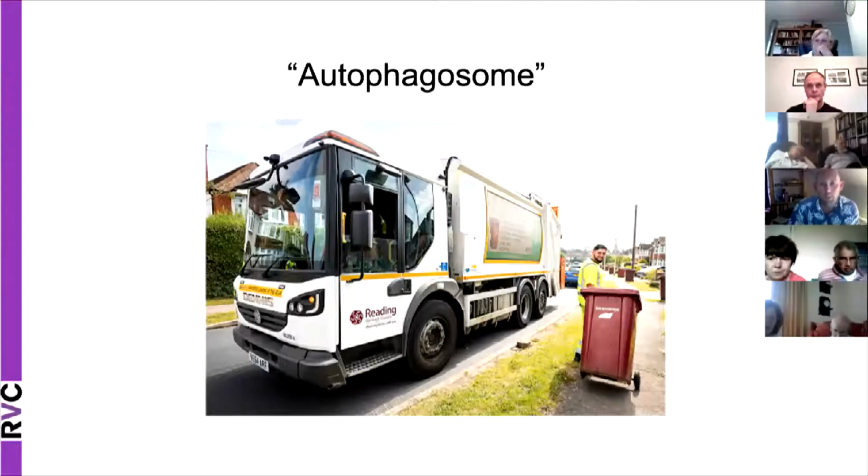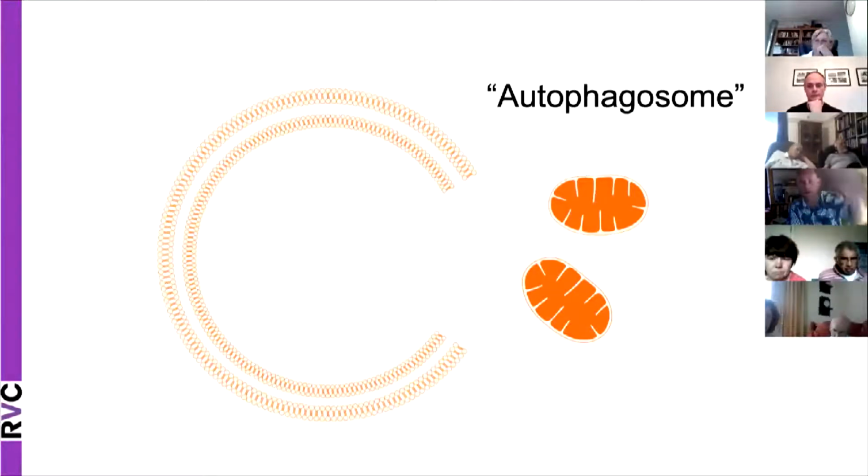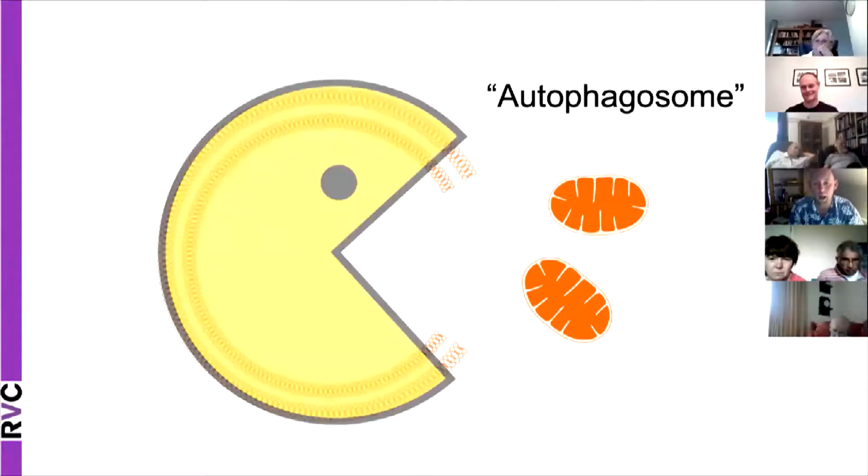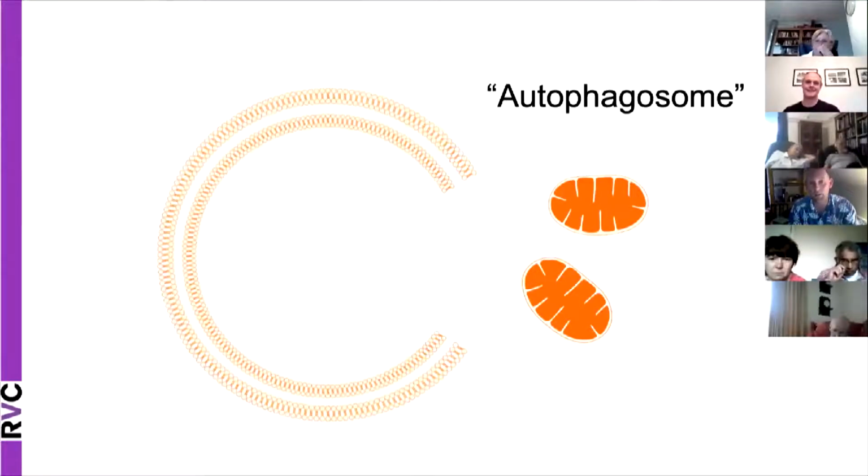And they form these sort of open C-shaped accumulations within the cell. My former postdoc, Claudia Manzoni, who now has her own research group at UCL, used to think that they looked a lot like Pac-Man. And that's not a bad way of thinking about what they do, because they go around the cell and they identify rubbish that needs collecting and being got rid of.